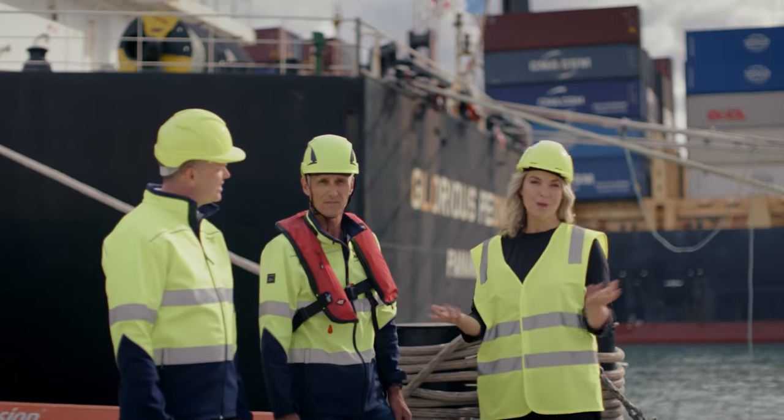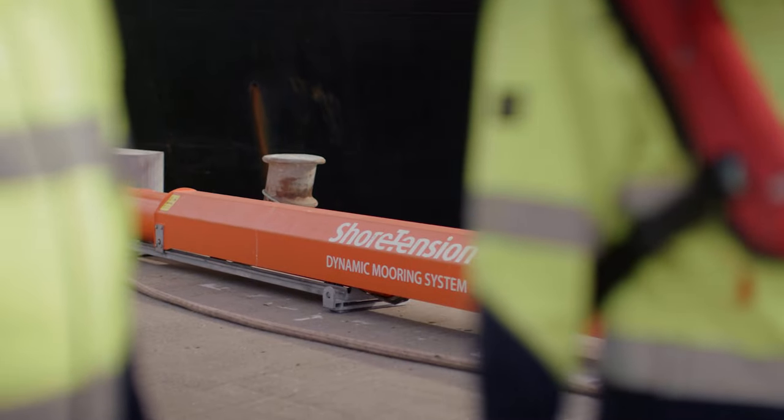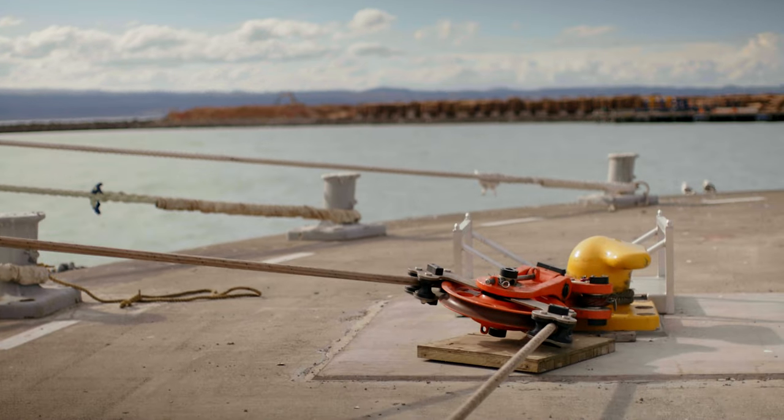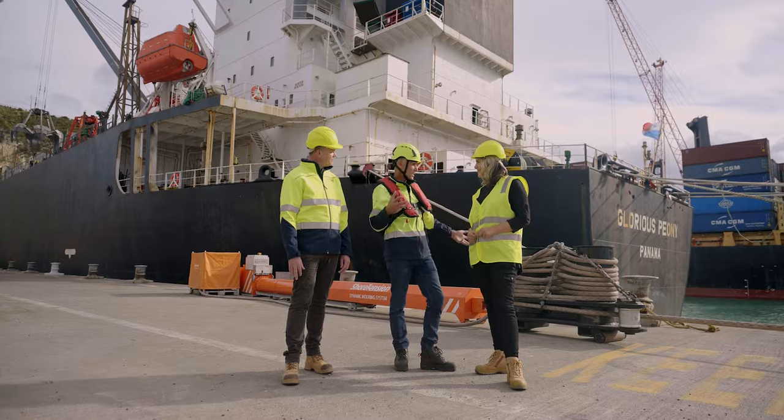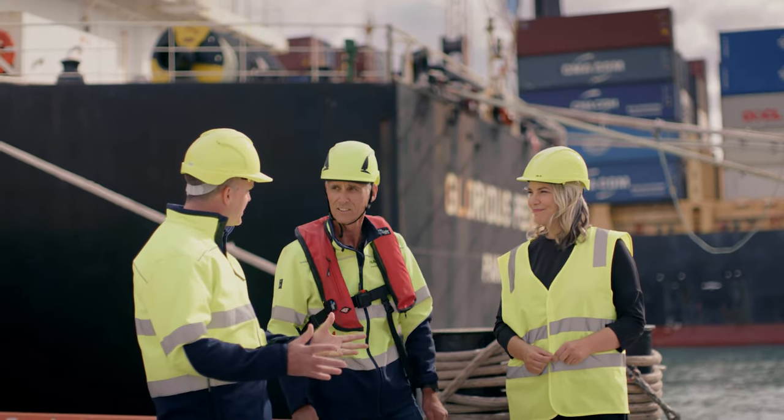Speaking of safe hands, we're with Mark now from the mooring team. Mark, tell us about these shore tension units. Yeah, sure. Our shore tension units help hold ships fast for efficient loading. And these ones right here, they're automated and make mooring safer and faster. So you want to see some more stuff? Yeah.